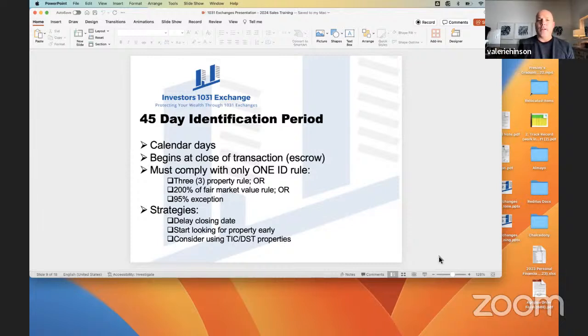So the way you identify is the three property rule, which is you're going to go out and pick three properties that you're interested in. Hopefully you can close on one of those. The 200% rule, which is if I sell a property for $1 million, I can actually go out and identify up to $2 million in properties. So that's one that you can use, or the 95% exception. That's any amount of properties at any value, but you have to buy 95% of what you identify. So that's where you're going to deal with, like, the guy that bought the 14 properties, or a guy who wants to buy a subdivision or a portfolio of properties. That's when they're going to use that.